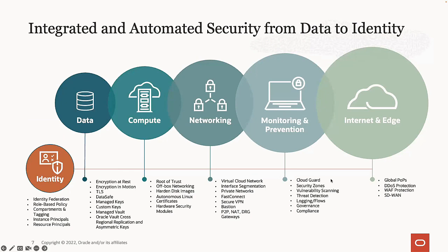And then again, you want to be able to see what's going on within your tenancy. So a big portion today will focus on Cloud Guard, and that will touch upon how you can further dive into other services to get more detailed views and be able to react to different potential security vulnerabilities. And then out at the edge here, we have DDoS protection, and we'll also talk about the web application firewall to help give you additional precautions at the edge of your environment.